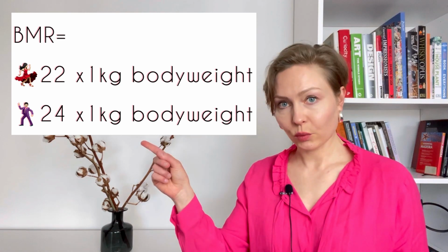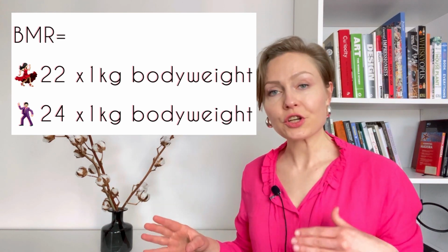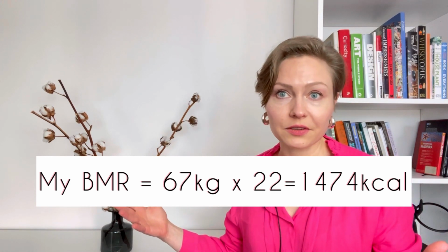Basal metabolic rate. To identify yours, you need to multiply your body weight by 22 if you're a woman and by 24 if you're a man. There are more precise formulas out there, especially if you have high fat percent or a lot of muscle, but this will give you a rough idea. This number is quite big. For example, I am 67 kilograms, multiplied by 22, it's 1400 calories. That's quite a lot. But scientists say that BMR does not differ much between people of the same weight. And we cannot influence it. So, bye-bye.